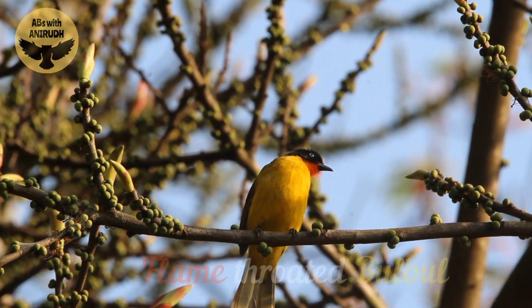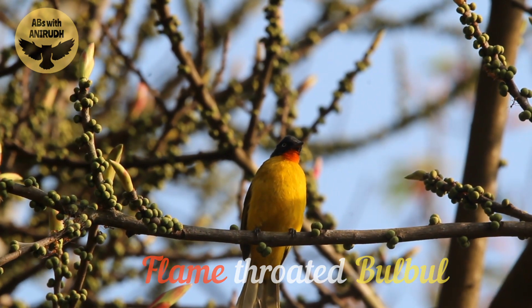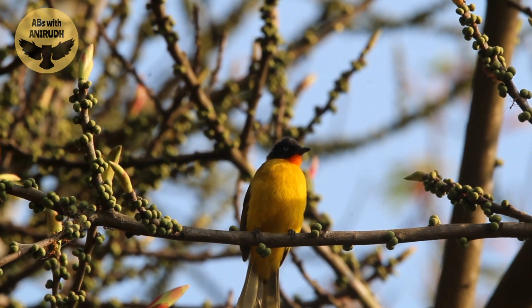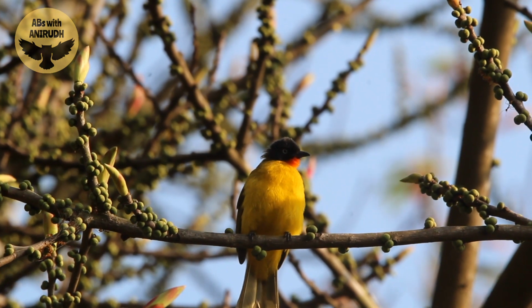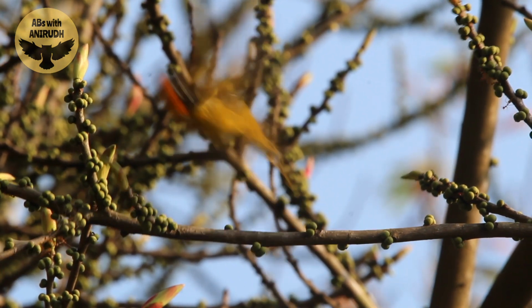After that, we saw the flame-throated bulbul, which is the state bird of Goa. It had a bright red throat and a yellow body. I really wanted to see this bird and I was satisfied.